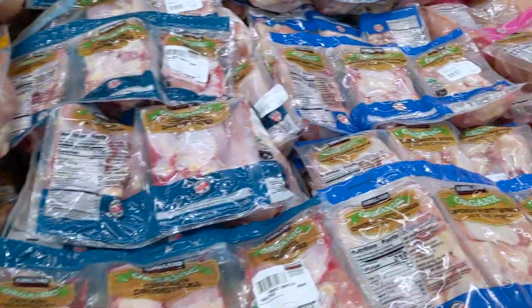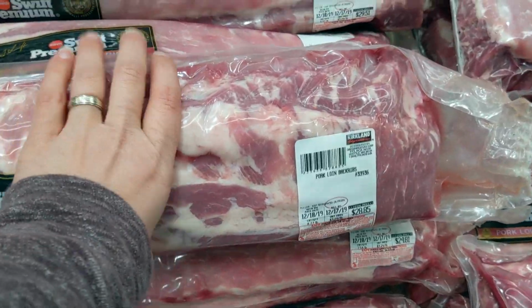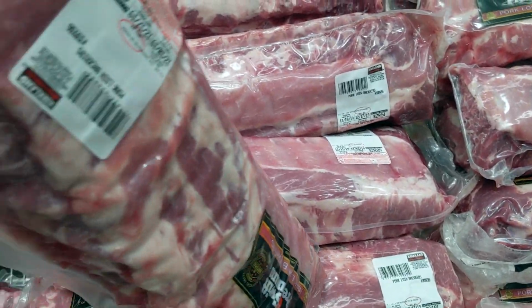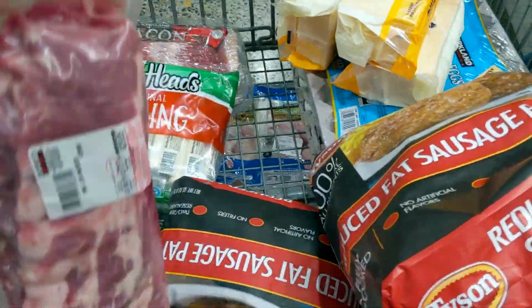All right, I wanted some chicken wings. Oh, there they are. While I'm here, I guess I should pick up the pork ribs for our Christmas Eve dinner. I forgot about that. Dad would love it. They're going to be great.